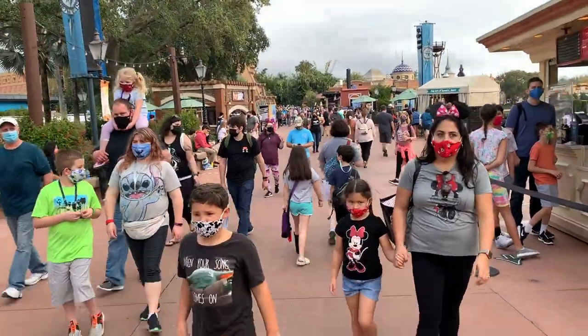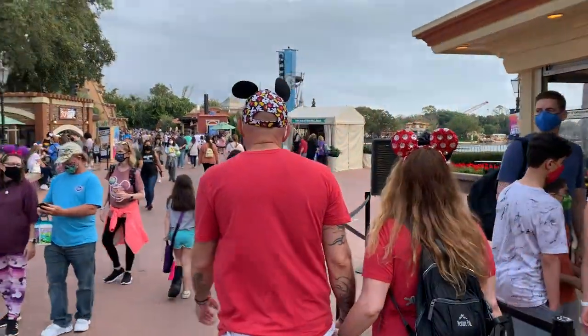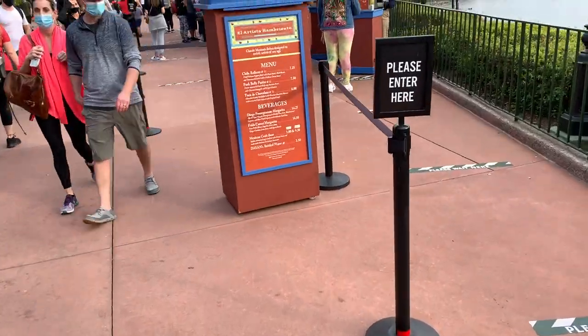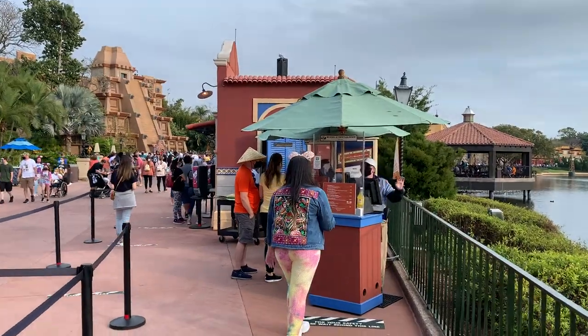Now I think we're going to go back to the world, work on the scavenger hunt, probably get a chocolate taco. Walking over here in the world, looking for our little scavenger thing, and probably stopping up here to get a chocolate taco. So here's this taco de chocolate, and the line's not long at all, so we're gonna go ahead and get that.